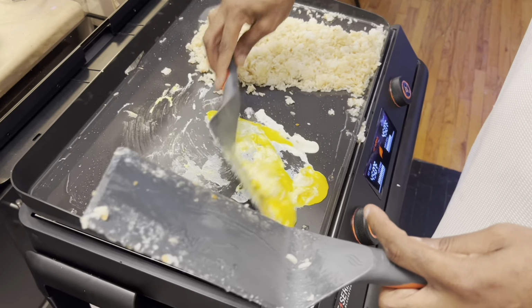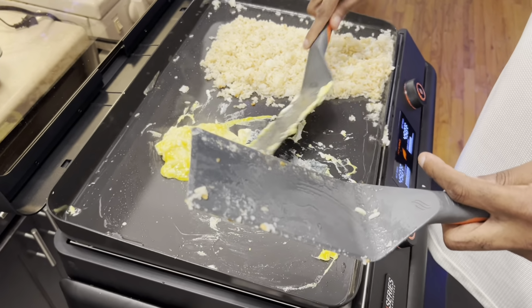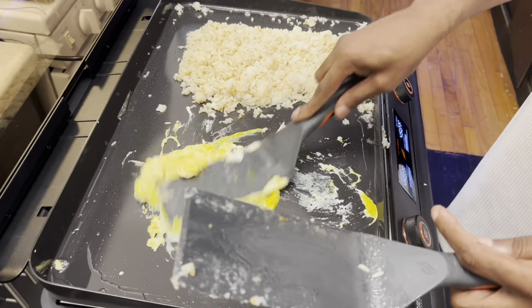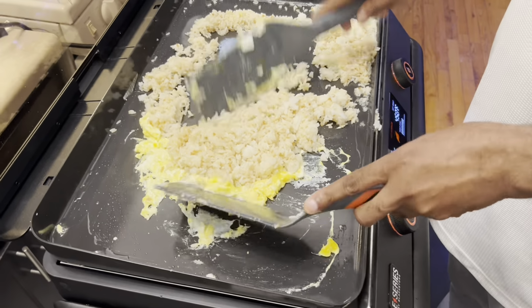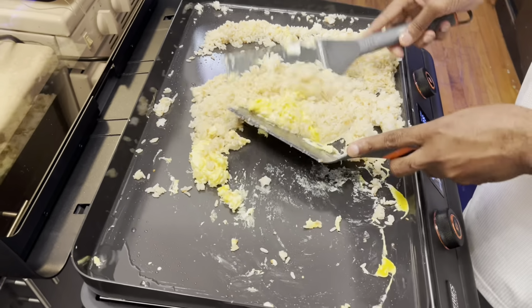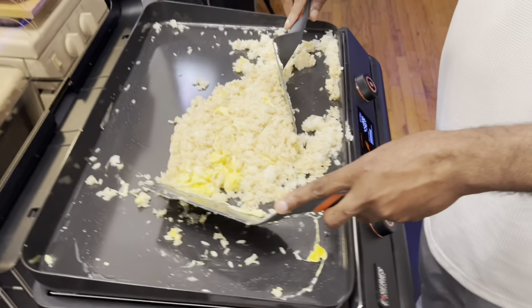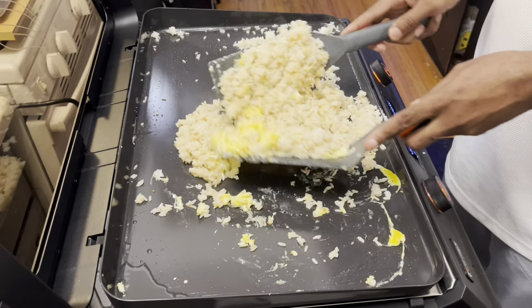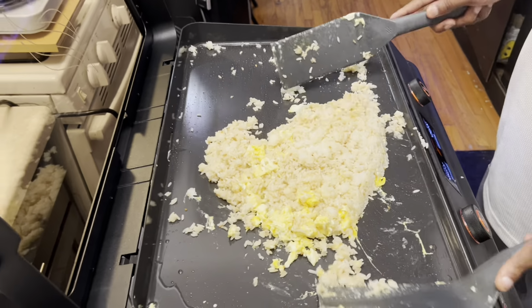Just for recipe purposes, what is the significance of the egg? Well, I see it done in Benihana, so I'm just copying. Okay, you're just copying. Oh, so we can have rice and eggs. I don't do that poor man stuff. It's not a poor man meal. I like rice and eggs with cheese on it, or rice and egg with ketchup.